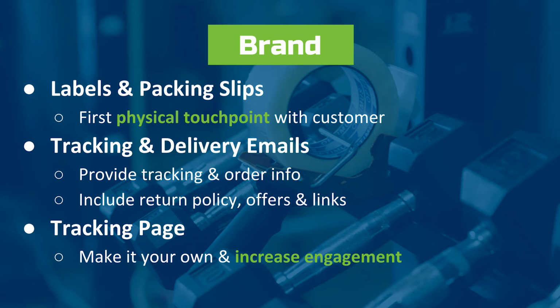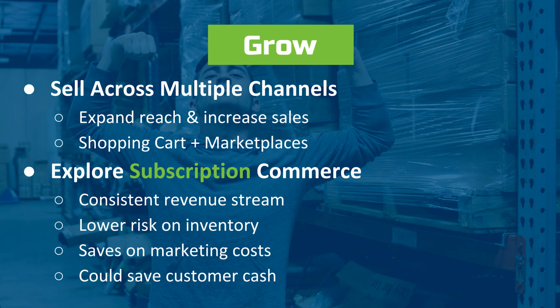Your customer will think it looks like $1,000,000, and you're just about guaranteed to increase engagement and increase social media follows. So if you're looking to grow your business, you should definitely expand your reach beyond just a shopping cart or just a marketplace. Going multi-channel will expand your customer base and increase sales.